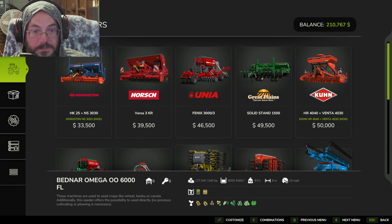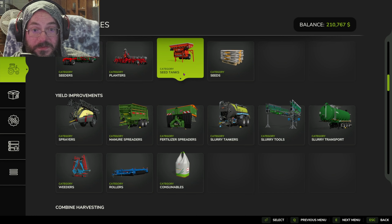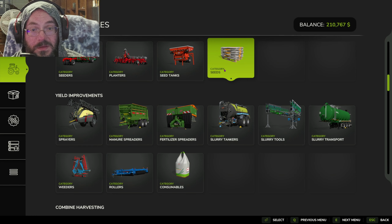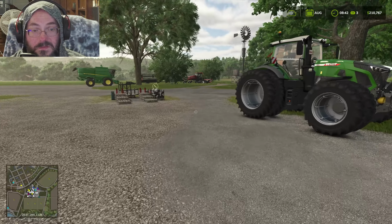I'm not sure. It depends on how we're doing for money at the point that I want to upgrade it. We might go with the $181,000 one and do it. 8 meters is actually really nice. This is a 15-meter one, but it's not direct drill. We can't use planters. Seed tanks go with the Kuhn things. And then you can buy seeds in here. Yeah. So we got some things we can do.